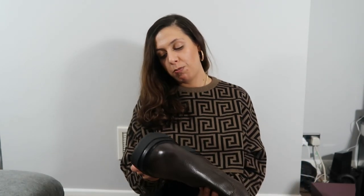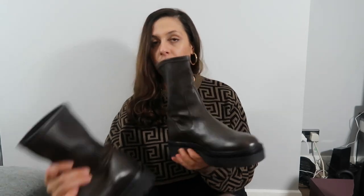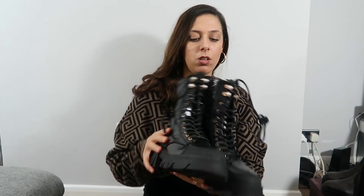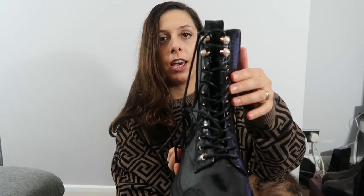So the third pair of boots that I got is these lovely brown flat boots, chunky again, from Carvella. You can see the C at the back, very nice quality again, and very comfortable. I've tried them and you can wear them in many, many ways. And the fourth pair of these chunky boots, I like the detail here.